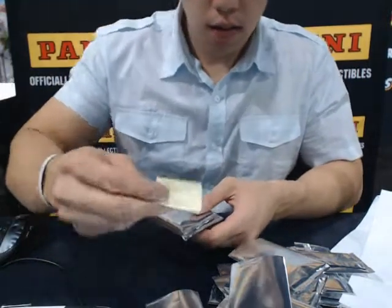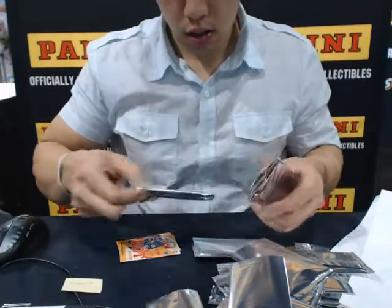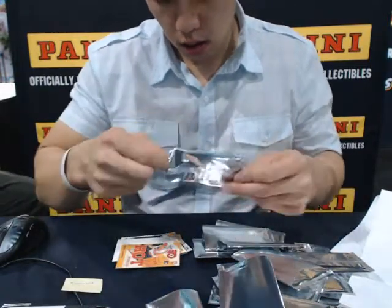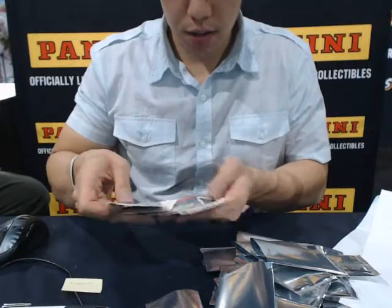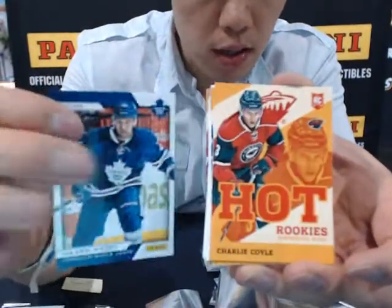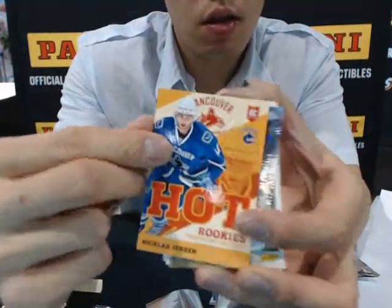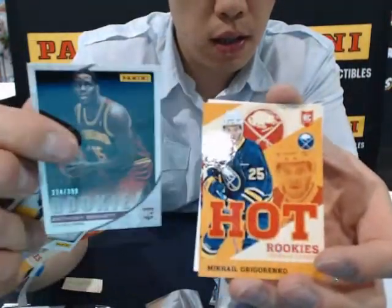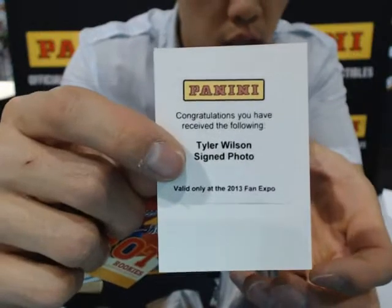Now Tim's World. We're doing Tim's World now. Finally got a redemption. So good luck, Tim. Nazem Kadri, Charlie Coyle, Scott Loudon, Nicholas Jensen. We got Kyle Palmieri out of 30, Sidney Crosby, Anthony Bennett, Mikhail Grigorenko, Tom Wilson. And your redemption is for a Tyler Wilson signed photo.